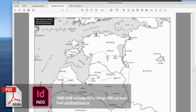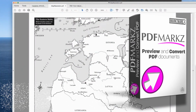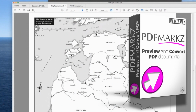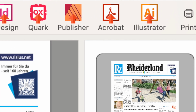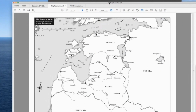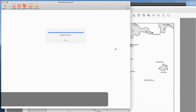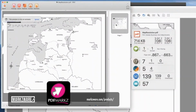You could struggle in your workflow, but now with PDF to InDesign or PDFMarkz, you could export it to Illustrator and everything would still be text on a path, but I prefer to work in the layout application of InDesign. So if I just drag this into PDFMarkz and open this up, I get a nice little preview page of my document. And then I can choose to export this to InDesign.